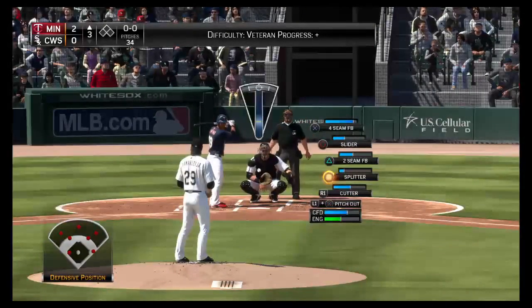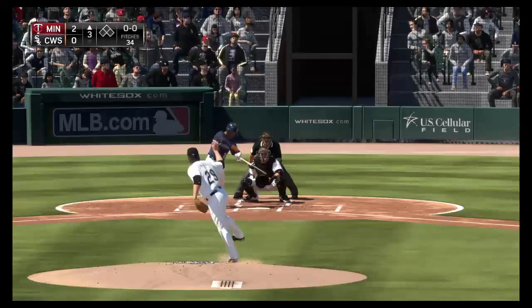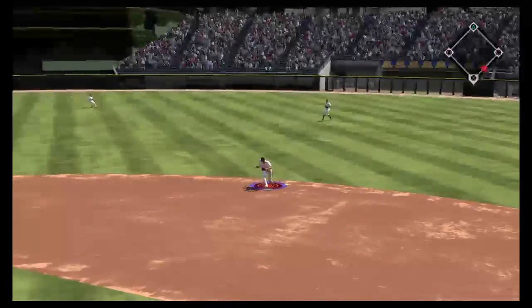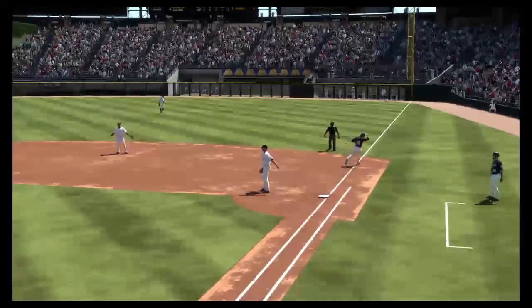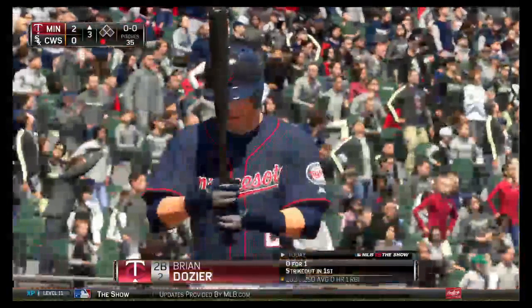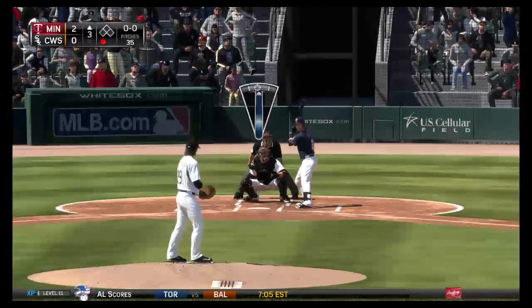Danny Santana is ready to go here as we begin the third. Shortstop, Danny. Now here's a ball hit hard on the ground to second. Throw to first in time, and the leadoff man is gone to start the third. Brian Dozier will try it again. Set down on strikes his first time.